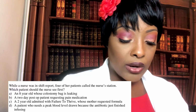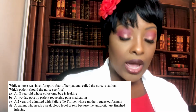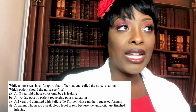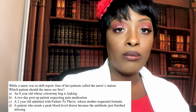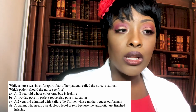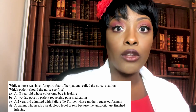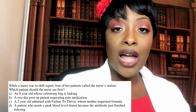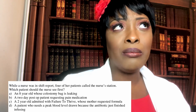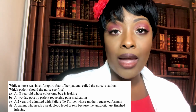And the correct answer is D, a patient who needs a peak blood level drawn because the antibiotic just finished infusing. Here's why it's important for that nurse to go, okay? When you're getting that peak, you have to do it in a timely fashion because if you miss your time to get that peak and you get it later, you're really not going to get an accurate level of how much of that medication is actually flowing in that patient's blood. So when the doctor looks at that number, they may underprescribe or overprescribe because of the results.